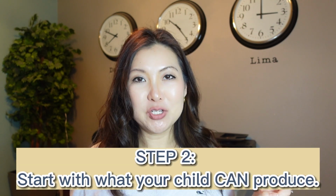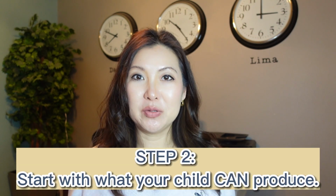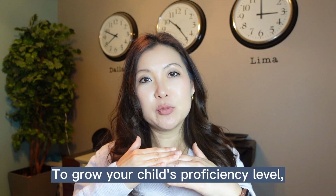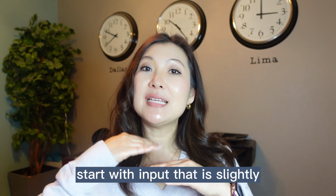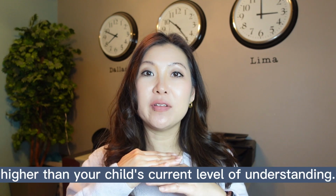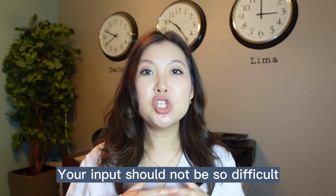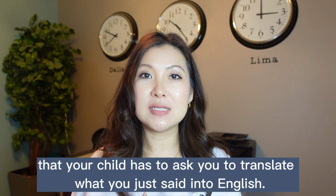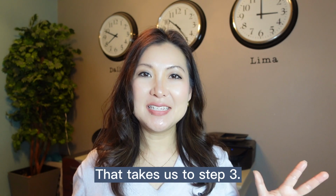That takes us to step 2. What can your child produce? What is your child able to do? You want to start there. To grow your child's proficiency level, start with input that is slightly higher than your child's current level of understanding. Your input should not be so difficult that your child has to ask you to translate what you just said into English.